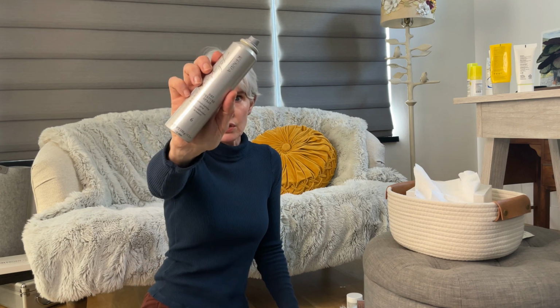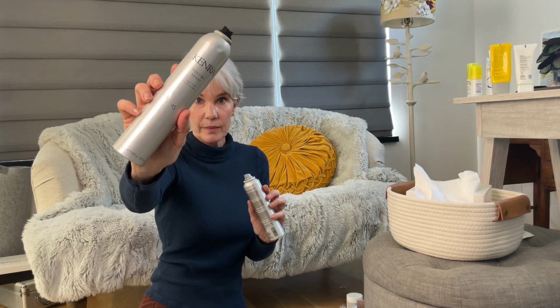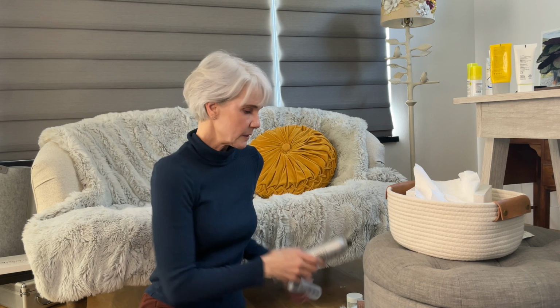I buy their travel size, and the new Kenra product that I've started using since I have gray hair and short hair is the Dry Texture Spray. Absolutely love this. If you have short hair and you just want a quick style, this is magical. I use it every morning for just a quick style. I have it in my hair now. It's not too heavy. It actually places the hair kind of where you want it without feeling sticky and heavy. And if I'm going out into weather, then I'll pop a little bit of the Hairspray 25 over it.